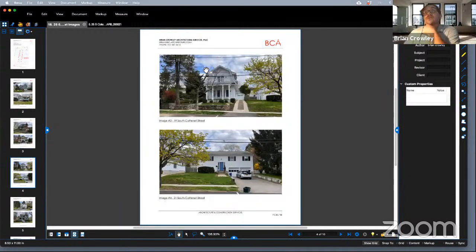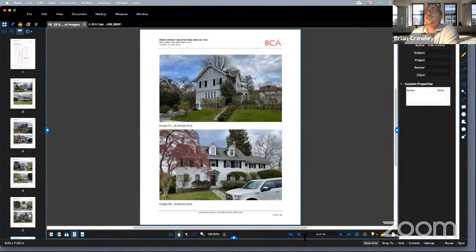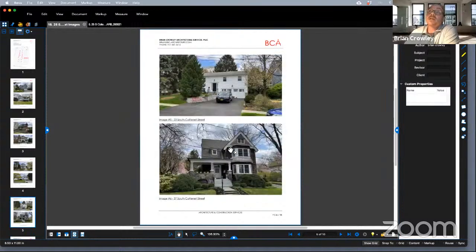Here's a Gambrel style house. We're doing something similar to this, but ours is going to be oriented towards the road, so you only see the shed roof from South Continent. Here's a cedar shake exterior. This is going to be very similar to what we're proposing. This is actually immediately next door, the immediate right-hand side of our house.